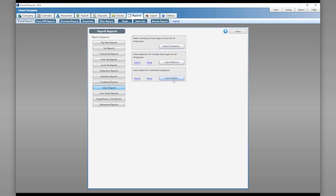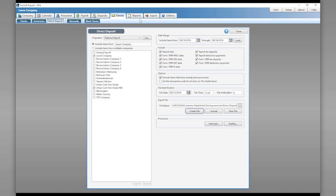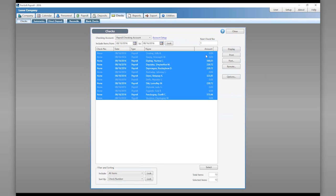And then you have leave balance reports if you want the update on employees' leave. You can also choose to have that leave show on their pay summaries. Let me go back to checks, and if you click on checks, the employees are listed here with their check amount.